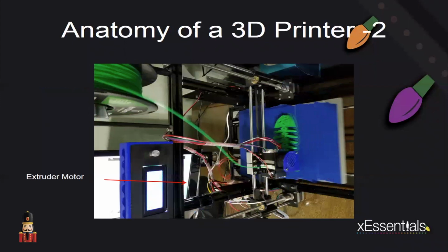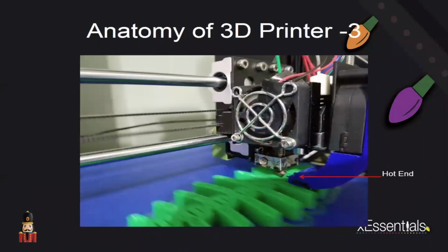This is another shot of it, and right here where the filament is going in, this is my extruder motor. The filament goes into here, and then there's a little spring and gear right there that pushes it out the bottom as it's heated. And this is my hot end. That's where it gets heated and pushed out. By the way, it's really hot and it will burn your skin. And I think everybody who's had a 3D printer has burned their fingers on those things.